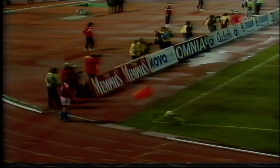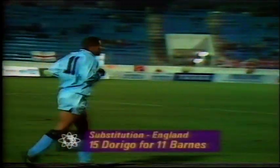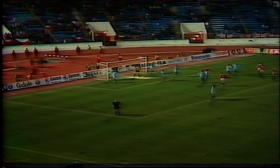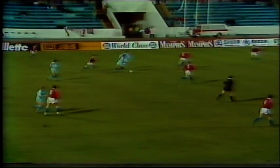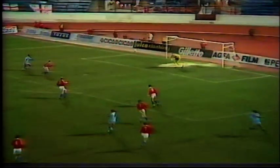Now, will the referee allow the substitution to be made first? John Barnes coming off, and what a pity that is to see him injured again after just 6 minutes of the second half, and his replacement is Tony DiRigo of Leeds United. That was good play by Stewart. He's put Merson in possession, and England badly need a little spell now in the Czech half to shake the cobwebs off. Here's Merson.